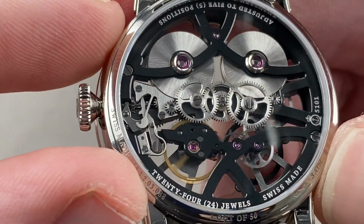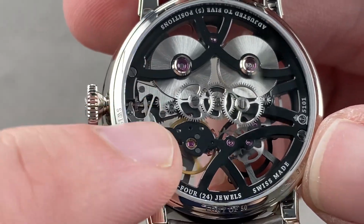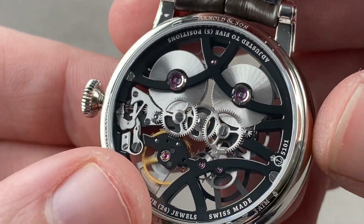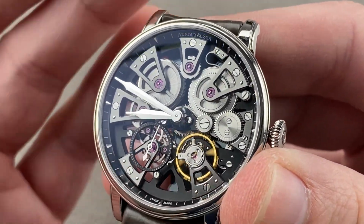That doesn't mean Arnold & Son shirks its duty. It hand finishes these. As hard as it is to finish steel, not only does it finish steel, but it opens up the keyless works. So you can see a mechanism that is often left unseen by watch brands because frankly they're ashamed of how it looks unfinished. Here it is fully finished, adding to the panoply of visual treats.